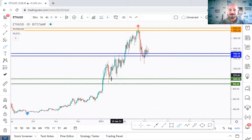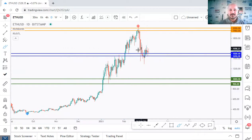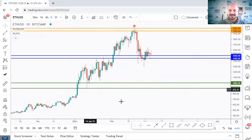But for now, we are still bullish. We are still around support. That's why we're looking for buy setups, and we always wait for extra confirmation. For example, if we zoom in, and I know this is the daily time frame, but now we'll zoom into lower time frames.